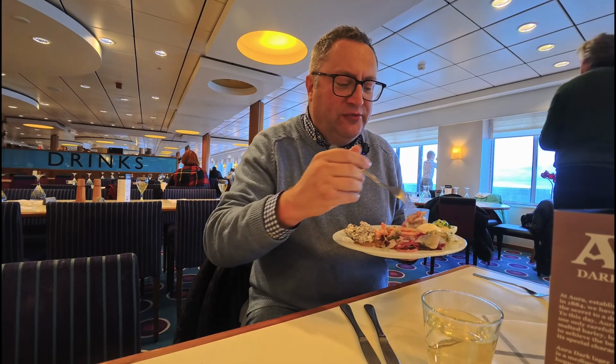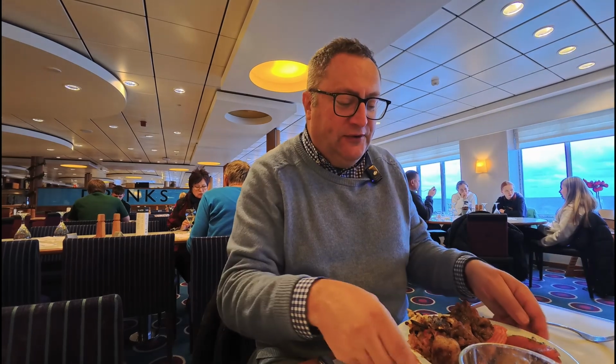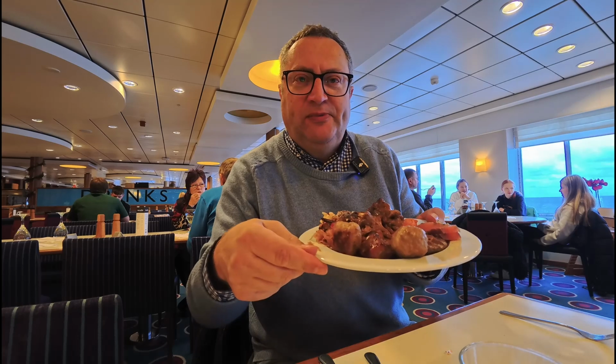And look, it's not too crowded. It's an oasis on the ship as well. 40 minutes into our sailing, and there's still plenty of time to enjoy the buffet. It's still peaceful. I've gone for a nice mix of main courses. Try to be as typical as possible.